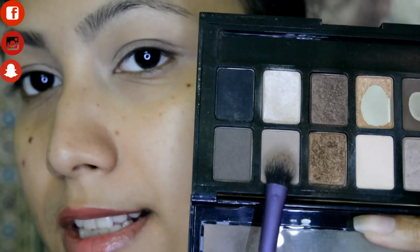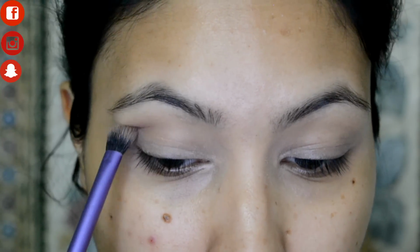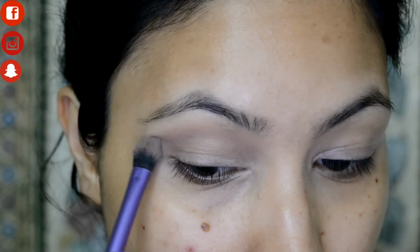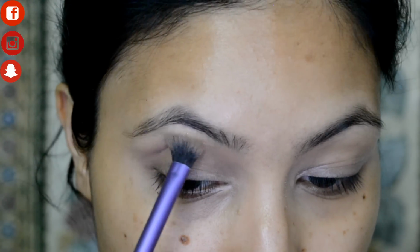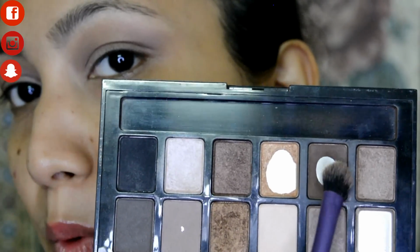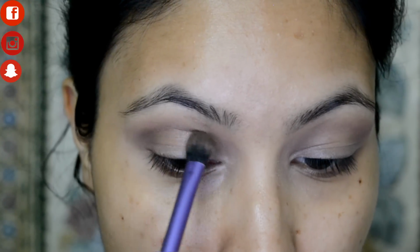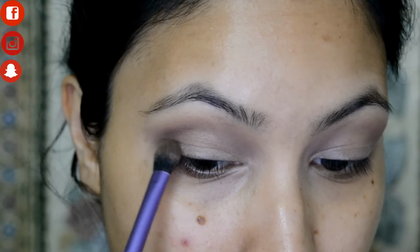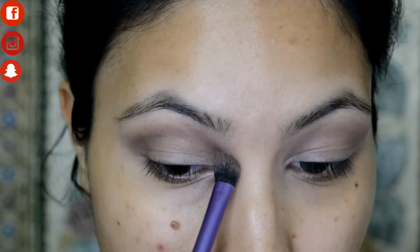So first I'll go with this light brown eyeshadow from the Maybelline Nudes palette, and I'm going with this on the crease area. And I'm also making a V on the outer corner. And then I'm going with this brown right here. This is a dark brown shade from the same palette, and I'm just going with this on the crease, concentrating on the outer V, and then I'm taking this all the way in.